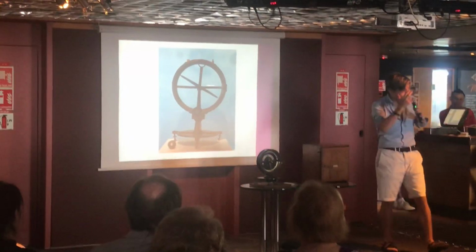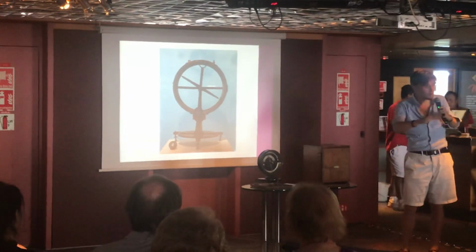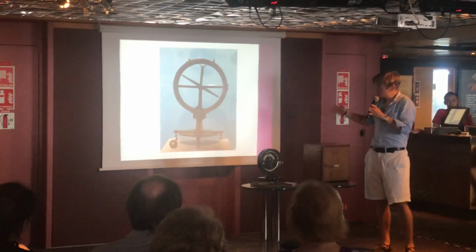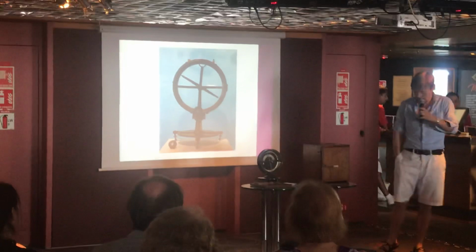The magnetic zeal, the determination to advance magnetic science followed them through to the last stages of the expedition. I don't know whether they were still performing magnetic experiments when they started eating each other, but I'm sure it helped pass the time.